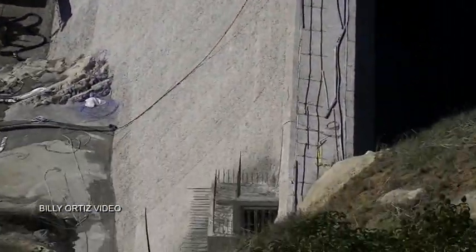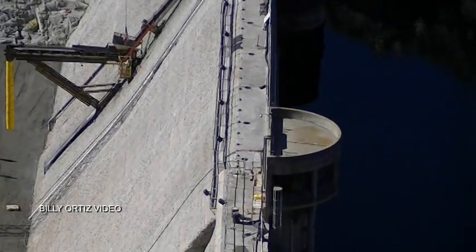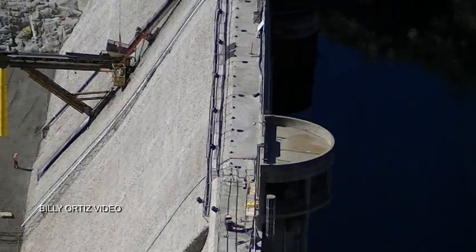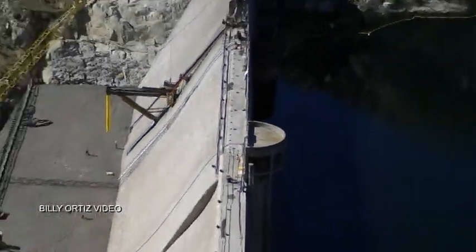And I noticed the tower that used to be right here is missing. So obviously it was removed.